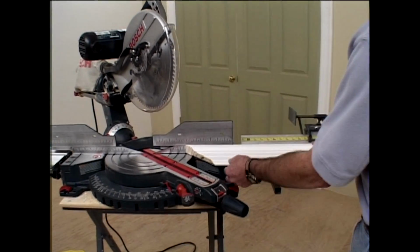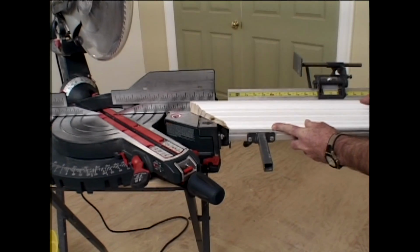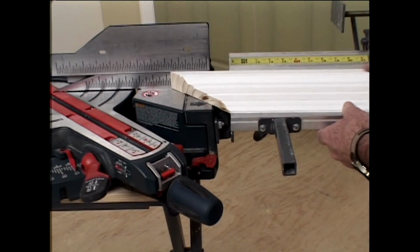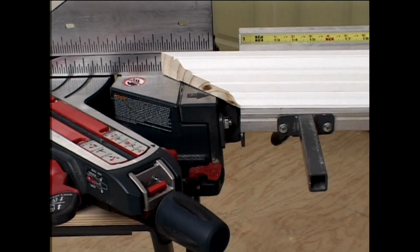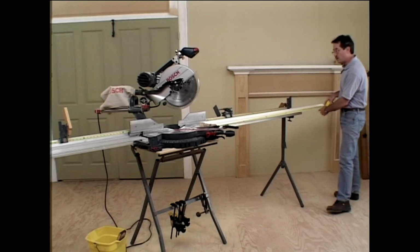First, I use my continuous extension wings to ensure that all my cuts are precise and accurate. Instead of burning an inch when I'm cutting to a short point measurement, I line the short point up so that it's flush with the edge of my extension wing, and I hook a tape measure right on the end of the wing to pull a measurement.